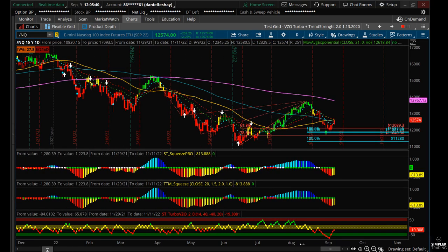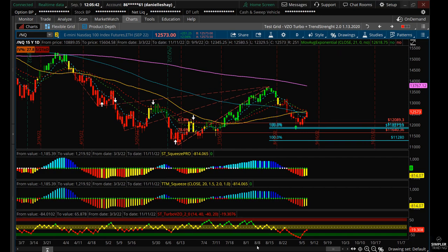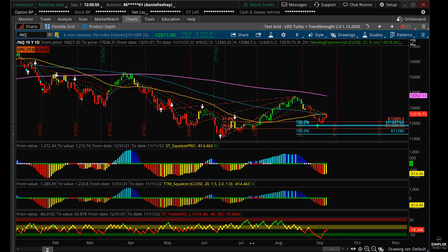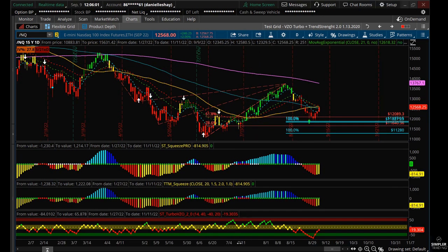All right. So at this juncture, I'm going to have the free squeeze, and then I'm going to have the Simpler Trading squeeze, just because I wanted to show you that there are two different options if you want the free one. I used the free one for a really long time. It's a great tool, and you can definitely just use that one.